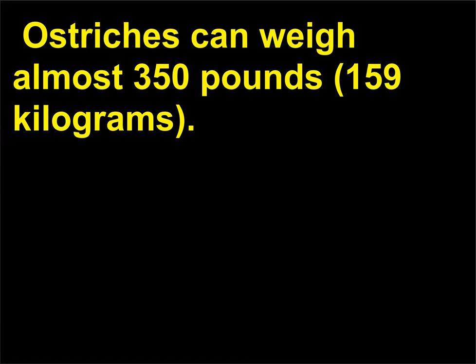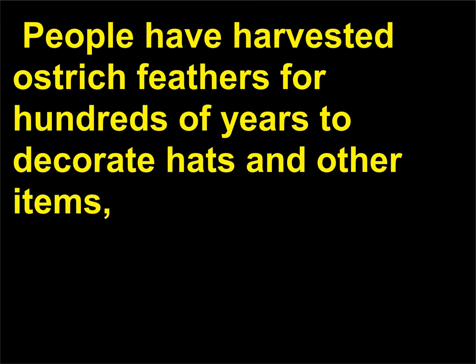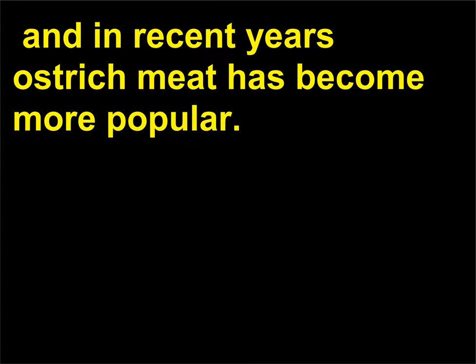Ostriches can weigh almost 350 pounds, 159 kilograms. These flightless birds travel in groups and can frequently be found in the company of other grazing animals. People have harvested ostrich feathers for hundreds of years to decorate hats and other items. And in recent years, ostrich meat has become more popular.